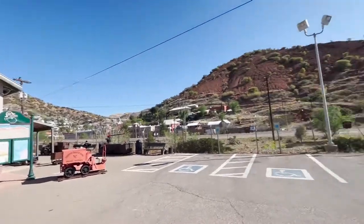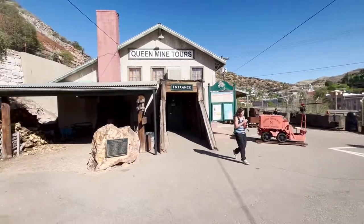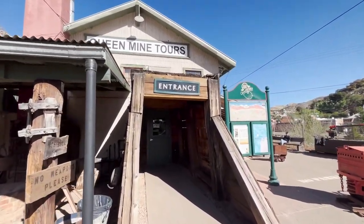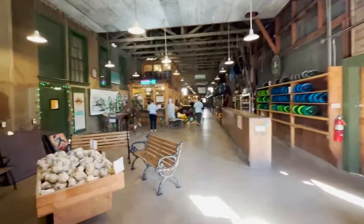This is the Queen Mine tour in a gigantic RV. So I have a tour at 9 a.m. and this is like my 17th mine that I've seen in my life. Okay, so I'm here at 8:30. So let's see what's going on.